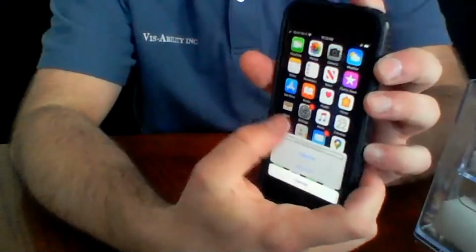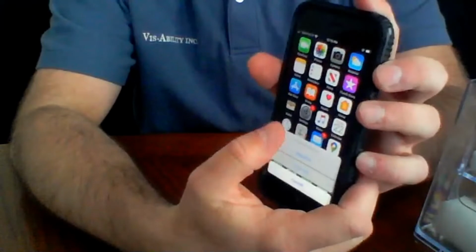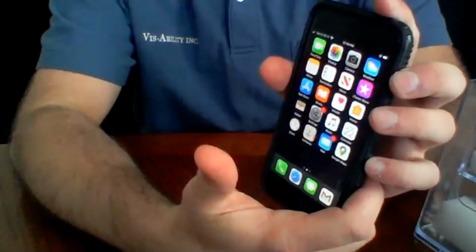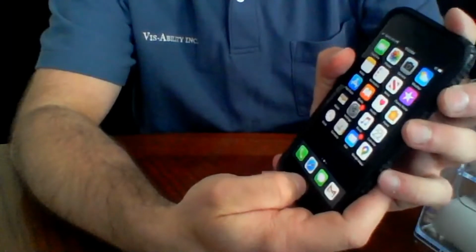Accessibility shortcuts. Activate them, Magnifier. Again, I'm swiping to the right. Selected. VoiceOver off, double tapping to turn VoiceOver off. To turn it back on, I triple tap the home key.